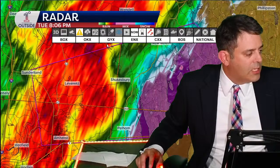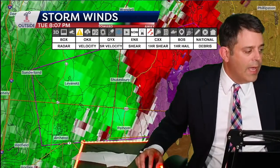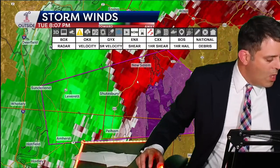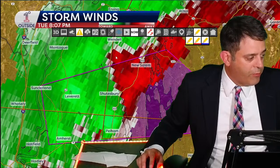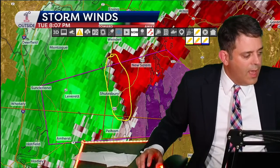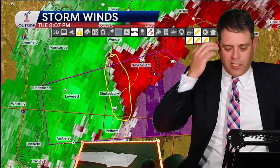All right, let's go ahead and get you back over to the storm relative velocity. One of the things that I like to do is give you an idea for where the rotation is and how it's looking compared to where it was before. What we're seeing right now is a separation in the rotation, which is to say it pulsed briefly, as they've been doing tonight. The problem with this one, and it was a phenomenal call by the Weather Service, because it's been a very difficult evening.